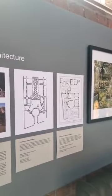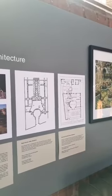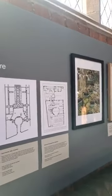But this part here is talking about Edgar Wood's architectural career. There's various buildings. Middleton has the biggest concentration of buildings by Edgar Wood. There's loads of buildings in Middleton by Edgar Wood. There's also his other concentration. There's a number of works in Hale in Cheshire.